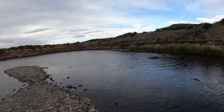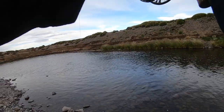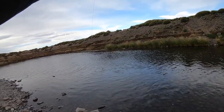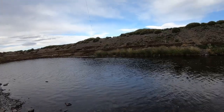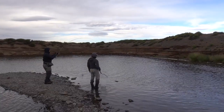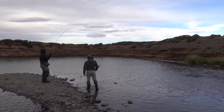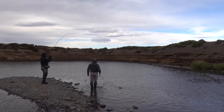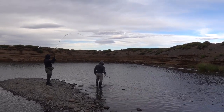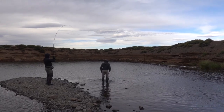Sip of wine. Okay. I was just drinking some wine thinking that this wasn't that big of a fish and then, holy. Yeah. Stoked on that. That is such a small little area to have this big fish, eh?